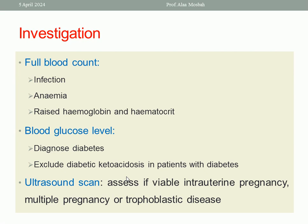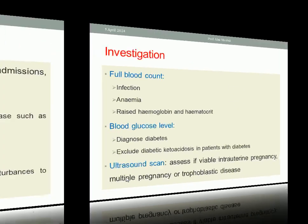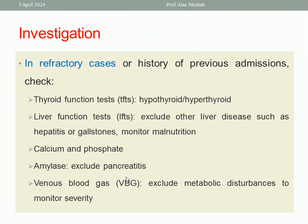You should do a full blood count, searching for infection, anemia, raised hemoglobin and hematocrit. Check blood glucose level, searching for diabetes, also complications of diabetes like ketoacidosis. Do an ultrasound scan to assess if the baby is viable or not, if there is multiple pregnancy or trophoblastic disease, because symptoms of pregnancy are aggravated with such conditions.